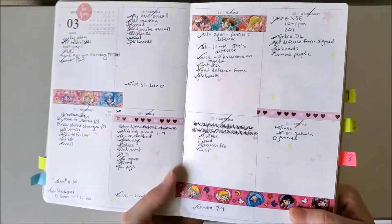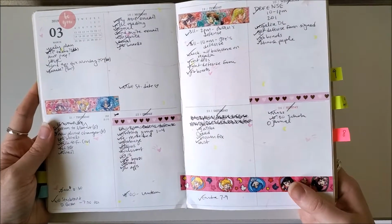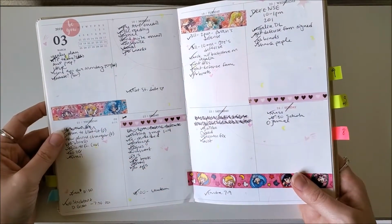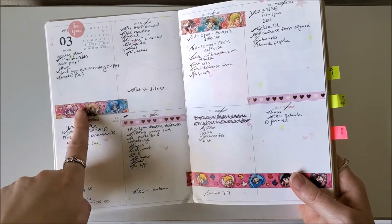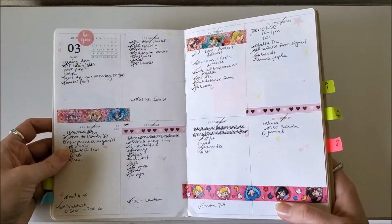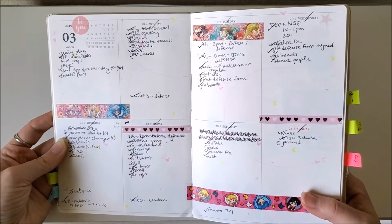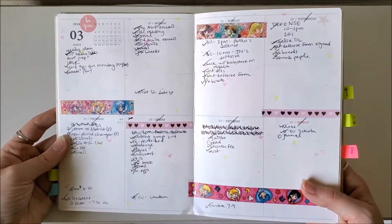That was a washi I got at Daiso. And then I've got maybe 1 or 2 stickers. I've got some little background doodles and this kind of alternating top of the box, bottom of the box, sometimes a big washi thing over the weekend. That's very much the way I plan now. It's pretty simple. I'm not using tons of boxes and stuff like that.